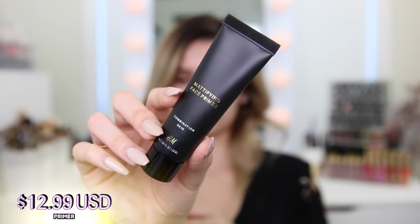So they actually had a face primer as well. I was so surprised, and it's a mattifying face primer for combination skin. Let's give it a go. Mattifying, I like that. Combination skin, I have that. So this definitely would be a primer for my skin type, but oh my goodness, I think I applied too much. Oh, whoa, whoa, whoa, whoa.